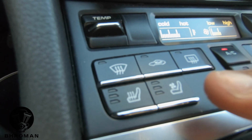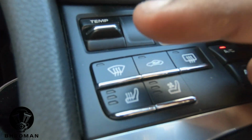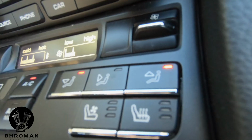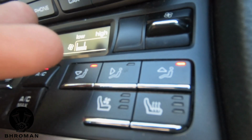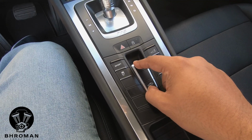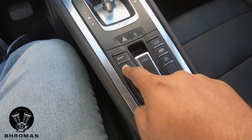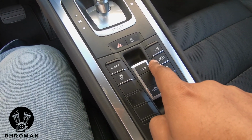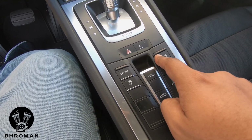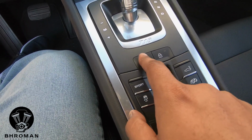The seats are both heated and ventilated on both sides, and then you have the buttons for your front and rear defroster, and if you want the air to circulate. You have these other set of buttons on the other side to direct where you want the air to come out. You have your two buttons for the convertible roof. You have a button to activate sport mode, turn off your traction control. That's to activate the sport exhaust. This is your automatic start and stop, and this is what you use to activate or lower the spoiler. You have your hazards button and the lock button.